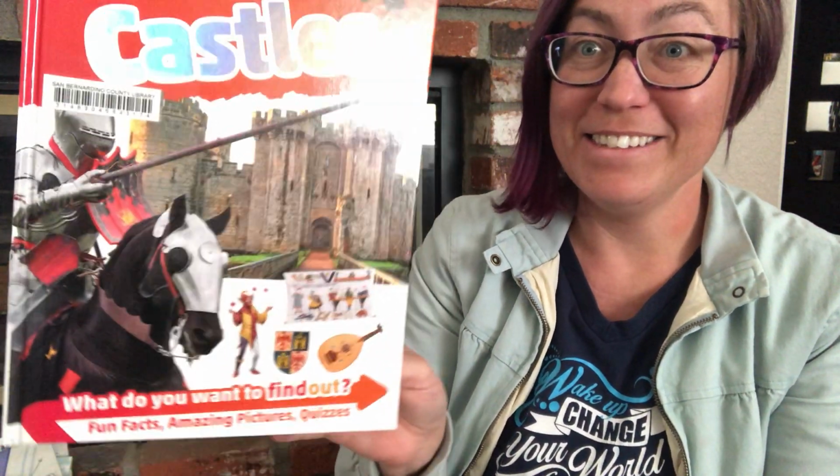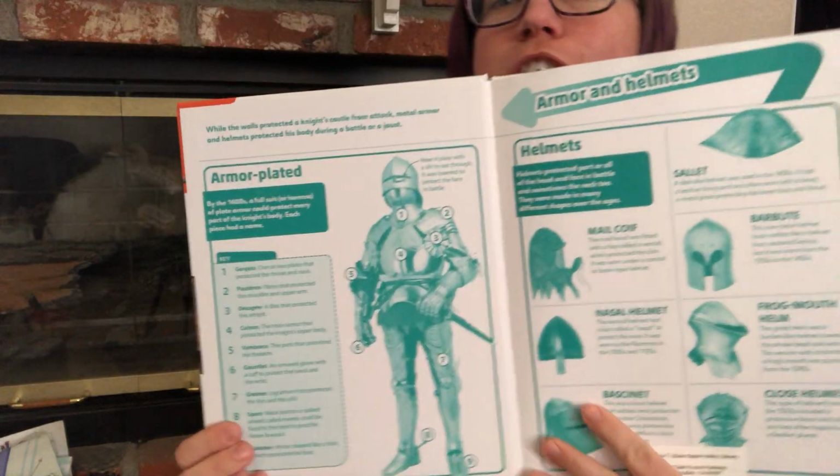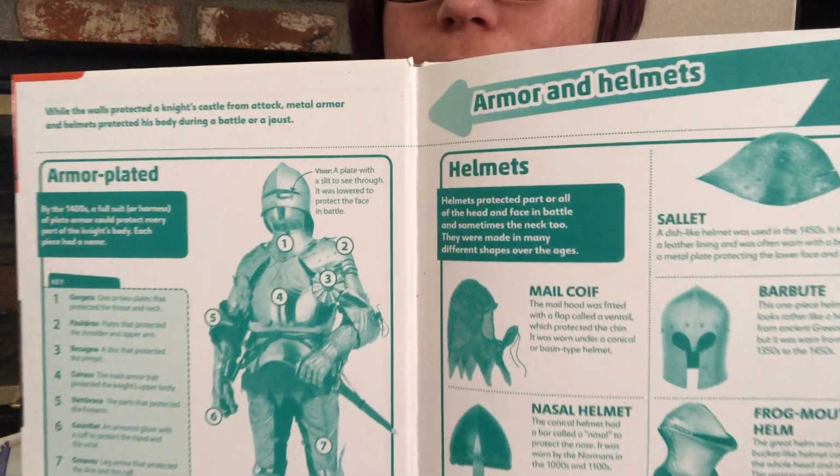Ooh, find out castles. What do you want to find out? Fun facts, amazing pictures, and quizzes. Ooh, this is going to be jam-packed with information.